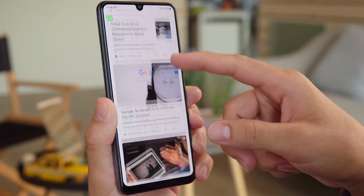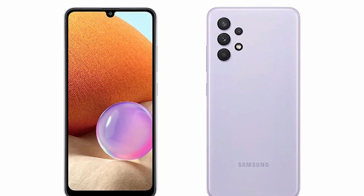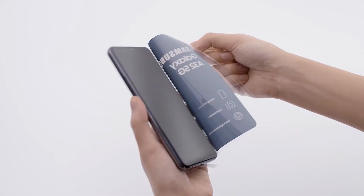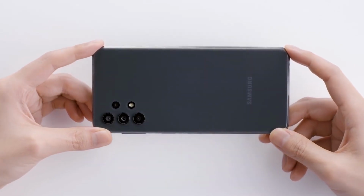Design-wise, it is exactly what you would expect from a budget phone. It comes with fairly thick bezels and a plastic back with Gorilla Glass protection. It may feel a bit wide and clunky in your hand compared to a curved phone. The designers also included a side-mounted fingerprint sensor, a microSD card slot and a 3.5mm headphone jack.